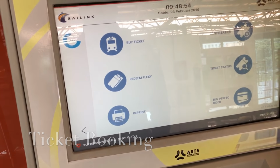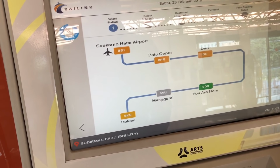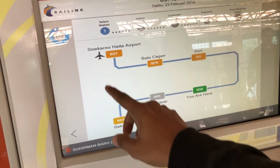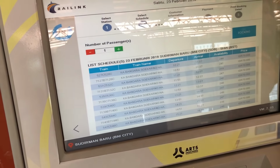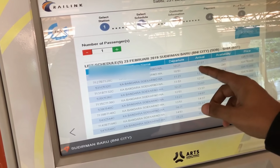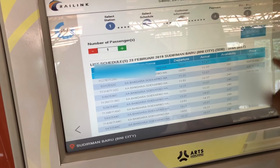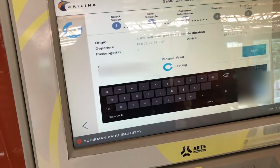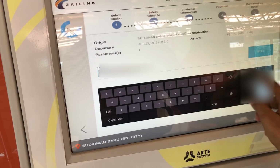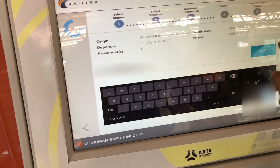Now I'm booking my train ticket, guys. Select buy ticket, regular ticket. You are here at this station, and it will go like this. You need to select it and choose the time. 10:20 booking. Please choose a schedule. I selected my train and then you need to book it. It's loading, and you need to enter the number and click on next.